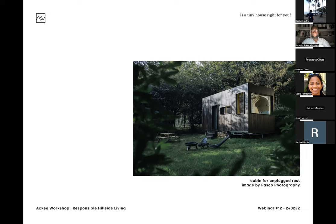Yeah, so I've been following the tiny house movement for some time. As a designer, one of the things that bothers me a lot about what you find online and in the literature is that a lot of it assumes that everyone wants to live the same way. Tiny home living is relative.